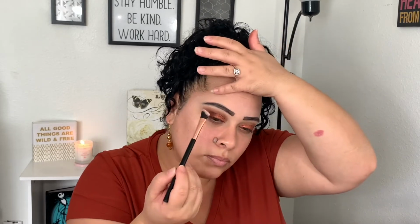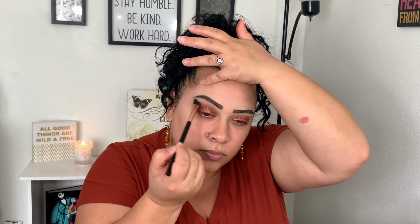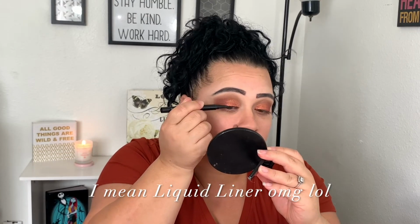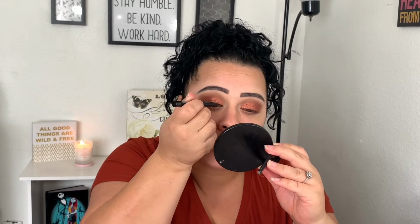And yeah, so then now I'm going in with my Wet n Wild eyeliner, gel liner. This gel liner is amazing, guys. It's so amazing. Got it at Five Below, but you can find it at Target, Walgreens, Walmart, any drugstore. You can find this stuff. This stuff is amazing, guys.